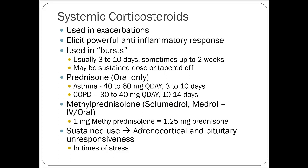Systemic corticosteroids. While we're on the topic of corticosteroids, we can use these in exacerbations. Usually what we do is give a steroid burst, so we're using about 3 to 10 days and sometimes a max of 2 weeks. You can usually just do the sustained dose. I'd recommend just doing the same dose every day. If you do a full 2 weeks and want to taper somebody down, you certainly can.